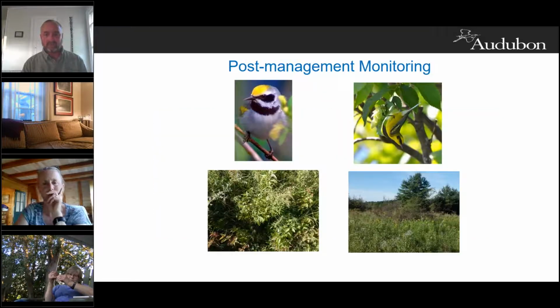Go ahead, Margaret. And then once we're done, as Margaret mentioned, we go back into the site to see whether our work has achieved its goals and whether we're finding the suite of species, including golden-winged warblers, in those areas. This allows a feedback loop for us to better hone our management techniques.